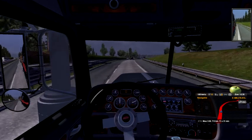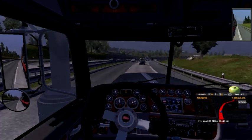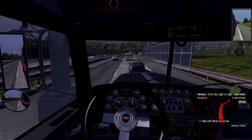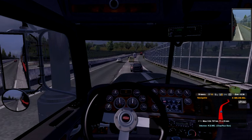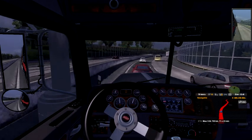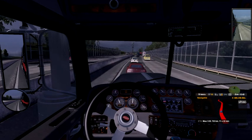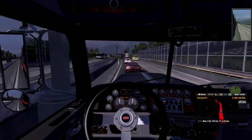And I'm very happy because when I started playing, I did not think I would ever drive another truck than my Scania 10x4. But here I am now, and except for the Iveco and the Renault, I tried every truck in the game. And I must say, it's cool, it's nice.